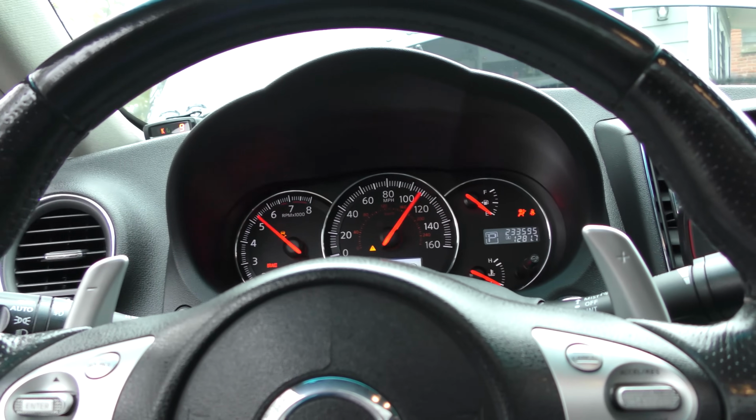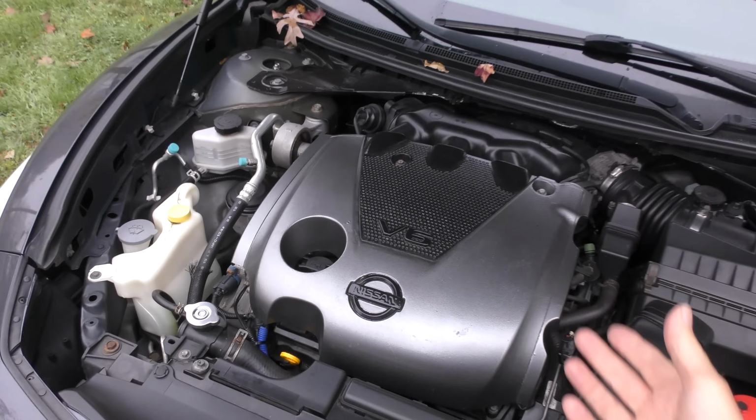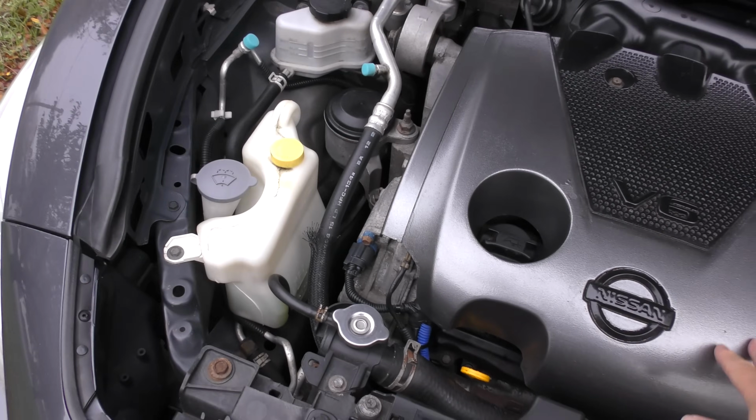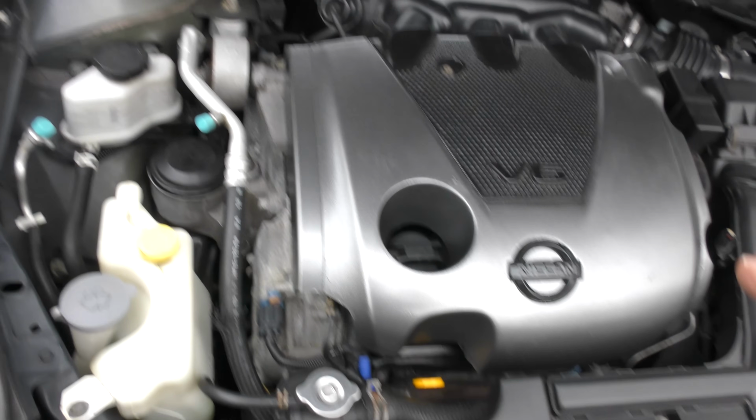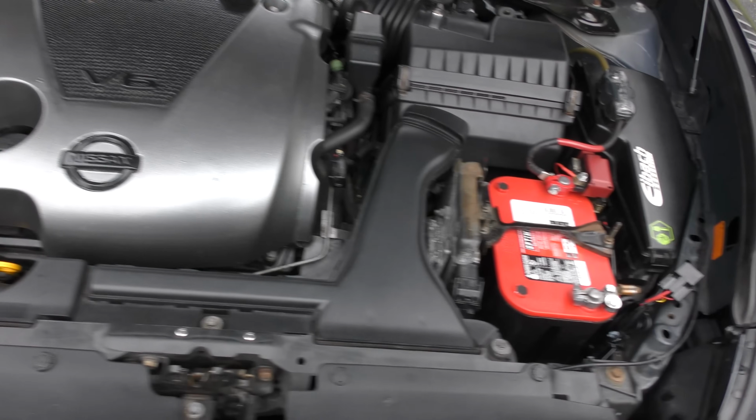Kind of foggy day today. It still has the stock exhaust, OEM replacement mufflers, but it makes a nice little sound. 230,000 miles. It's a pretty quiet engine. What you're hearing there is just the fuel injectors. They make a little noise as they age, but it's still got tons of power left.